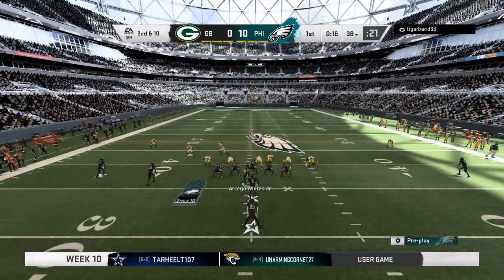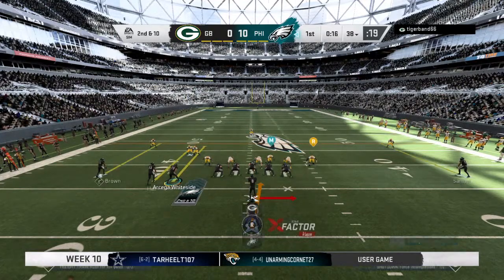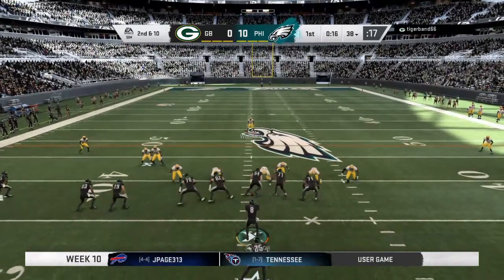He's coming to you. Motion. Hey. 58, right over there.